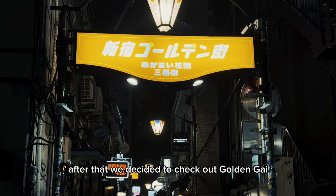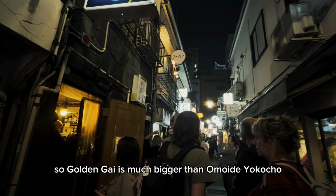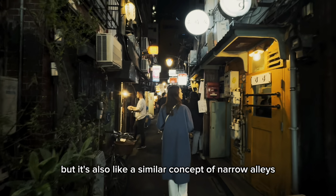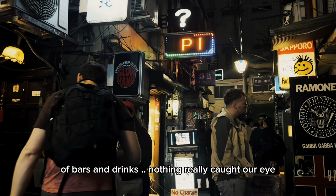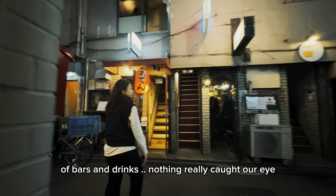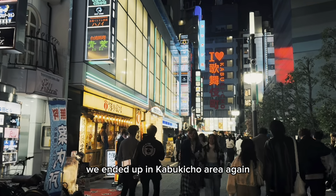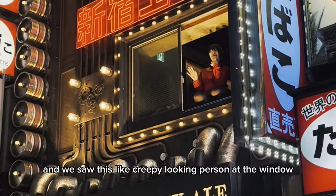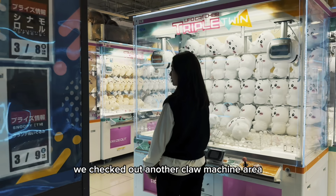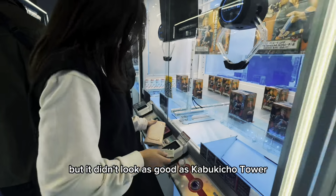After that, we decided to check out Golden Guy. So Golden Guy is much bigger than Omoide Yokocho, but it's a similar concept of narrow alleys of bars and drinks. Nothing really caught our eye, so we decided to just get out of there. We ended up in Kabukicho area again, and we saw this creepy looking person at the window. We checked out another claw machine area, but it didn't look as good as Kabukicho Tower.